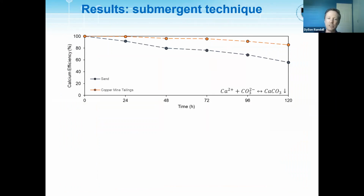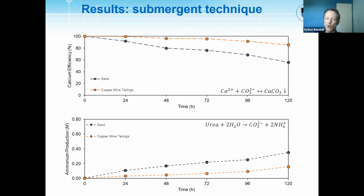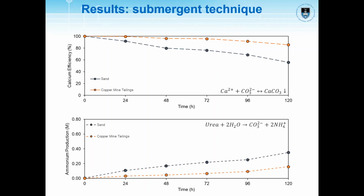And so here are some of the results. What you see here, we use the calcium as an indicator of the fact that the reaction is occurring, because when we have a reduction in the calcium concentration, it means calcium carbonate is forming. So this graph shows us that there's a gradual decrease in calcium for the sand, but a slower decrease when we're using copper tailings. In a similar vein, you could also use the ammonium production as an indication of your urea degradation. And we see a similar trend here, where the copper tailings have a slower gradual increase in ammonium production.